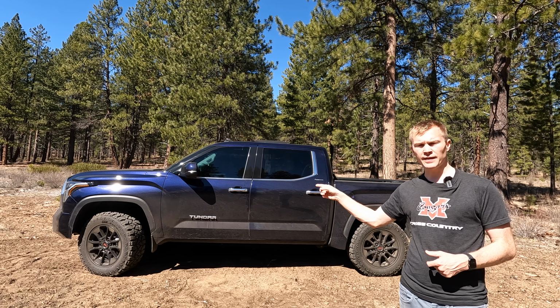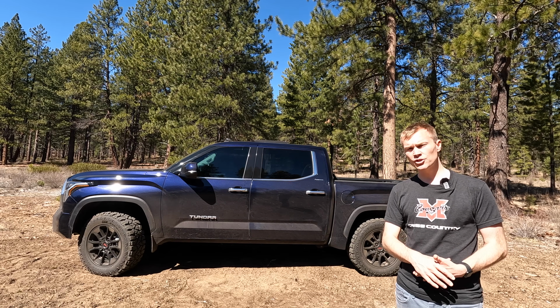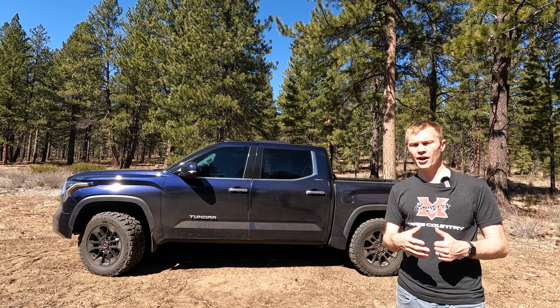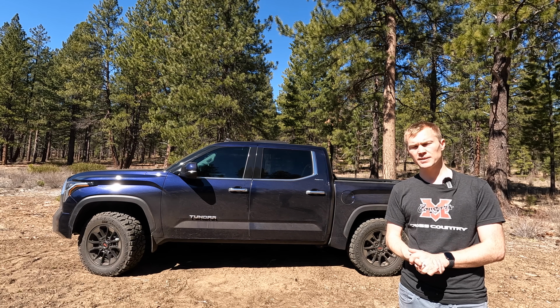It is worth noting that these are not those tires. I upsized to a set of 35 by 12.5 Goodyear Fierce Attitude mud terrain tires, but the all-terrain tires that come stock on the truck, although they don't really look good, they are a pretty decent off-road tire. You also get a set of Bilstein off-road shocks with this package.